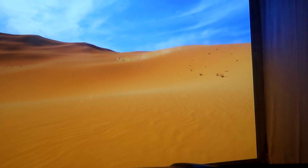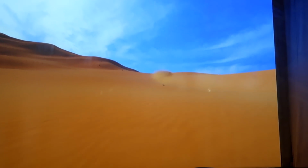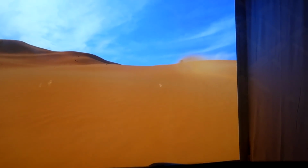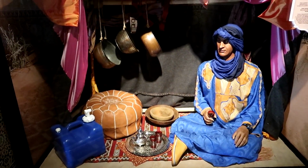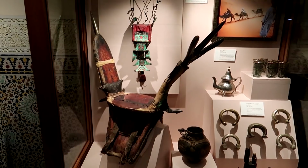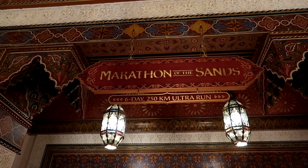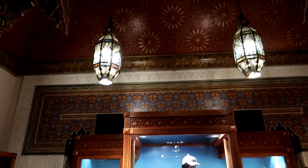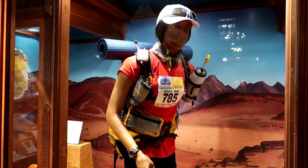Alright, get behind the wheel here. Oh, there we go. What is this? We're in the desert, we're racing. Oh. Yeah, it's like a little Moroccan museum in here. This here is an antique camel saddle. Guess it would fit down between the humps. An exhibit on Marathon of the Sands, a 6-day, 250-kilometer ultra run. This woman here, I guess, is all ready for her ultra run through the desert.